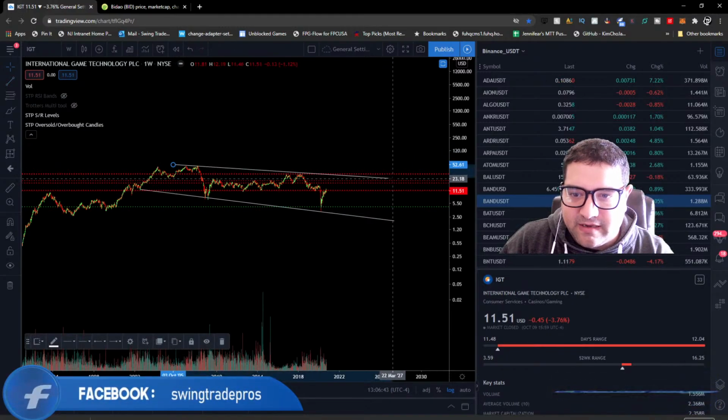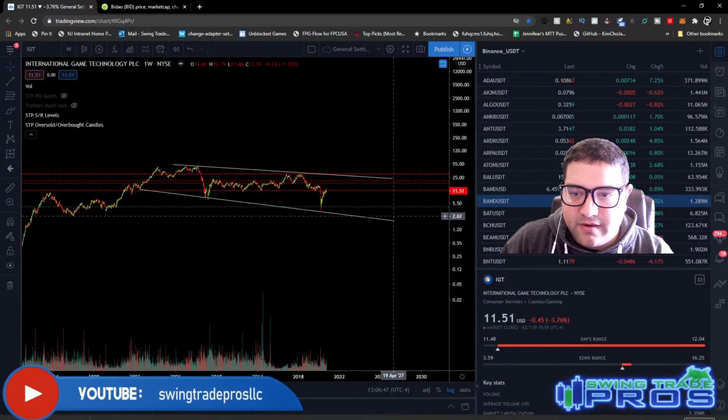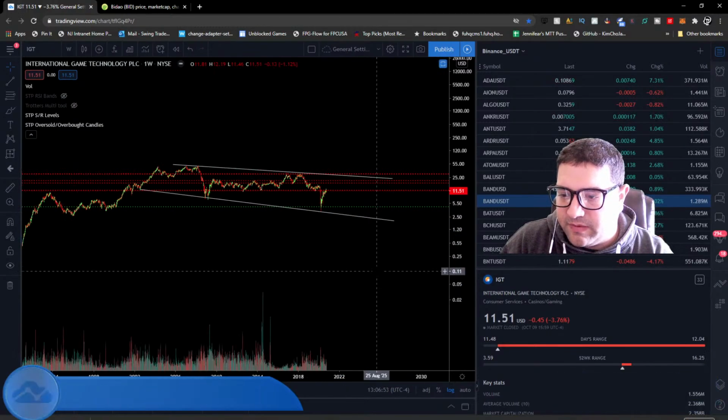Does look like a nice downsloping consolidation. You've been downsloping now since February 8th. You've been in quite a consolidation. I don't really know. Is this an online casino or something?